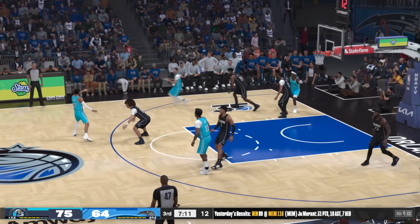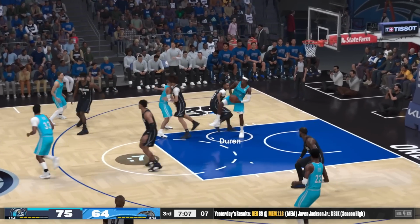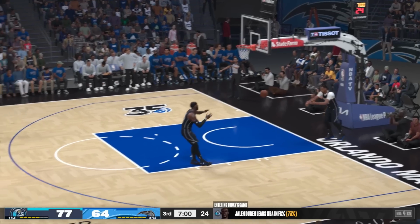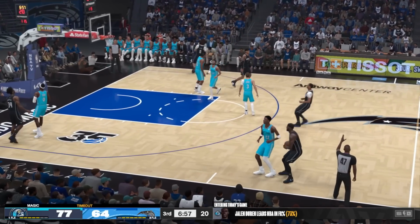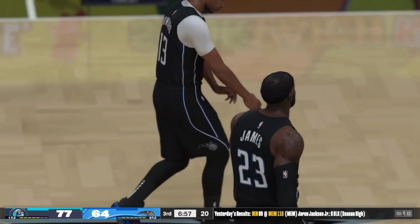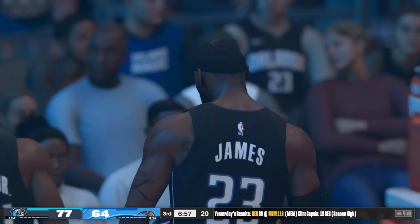Here comes Yovi off ball. He gets the feed, and he's doubled again. And he finds Duren off a high pass. That's going to be an assist, and yes, sir, it is. Jalen Duren, man. The league leader in field goal percentage in the entire league again. Right now, he's got 73%, and it's probably going to go up with this game because he has, I think, made every shot he's taken, as far as I'm concerned.